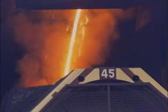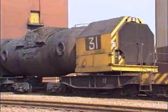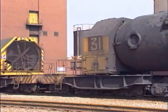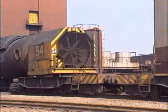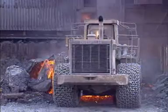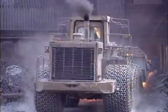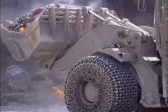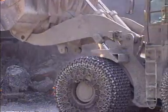Between 10 and 20 times a day, the molten iron, called hot metal, is tapped into torpedo ladles. Torpedo ladles hold 300 tons of molten iron. Molten slag floats on top of the iron and is tapped along with it. The slag cools and solidifies. It can be used in cement and for road building.